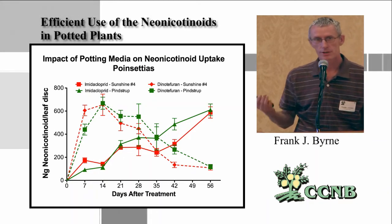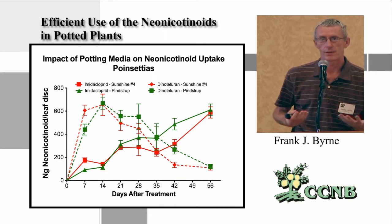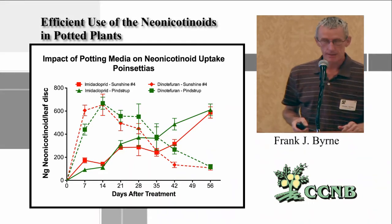It's just trying to demonstrate the difference in water solubility and how that can manifest itself in an actual plant.